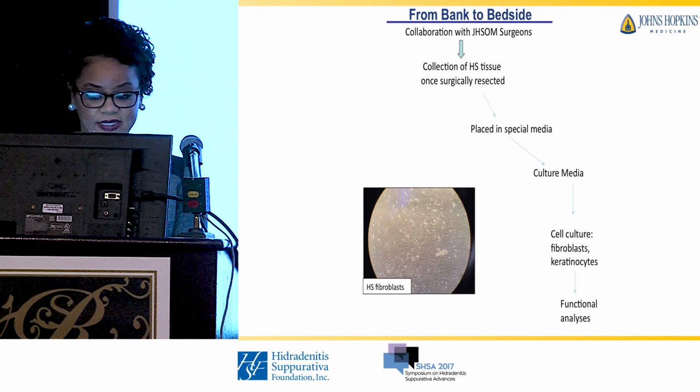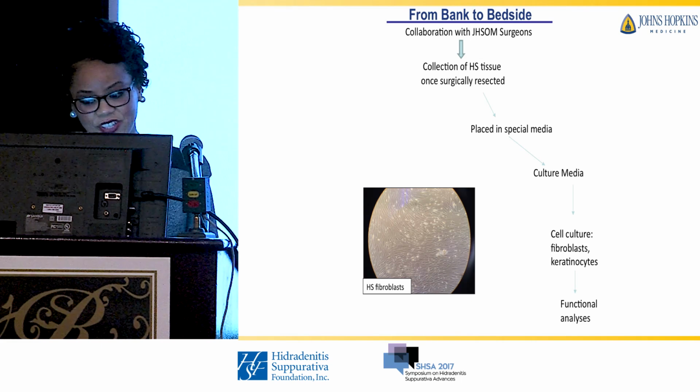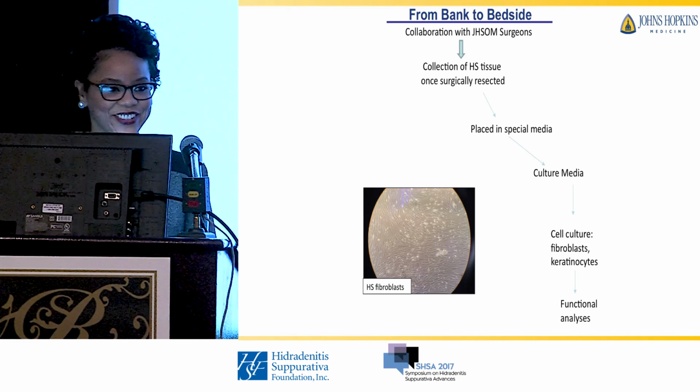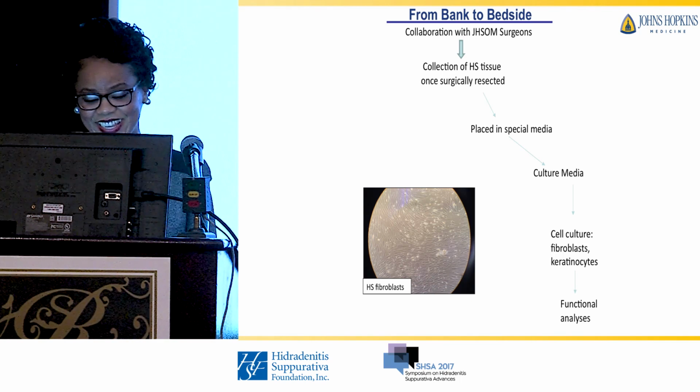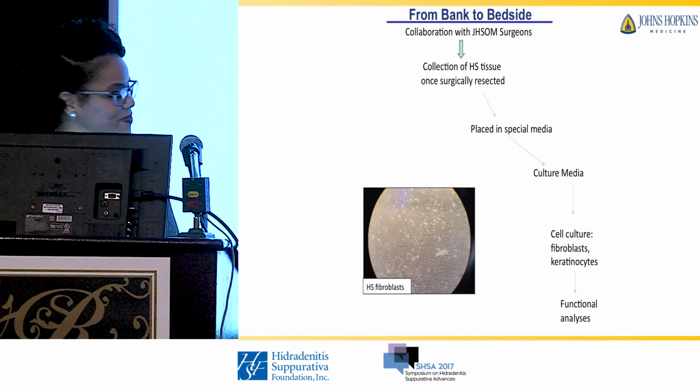We also take a piece and we put it in special media for culture, and we culture cells such as fibroblasts and keratinocytes. So Dr. Robertson, I was listening to your talk, and we have those HS keratinocytes as well. And then we apply functional analyses.